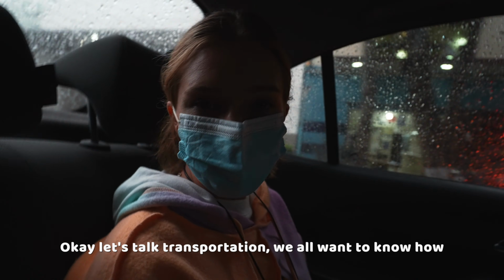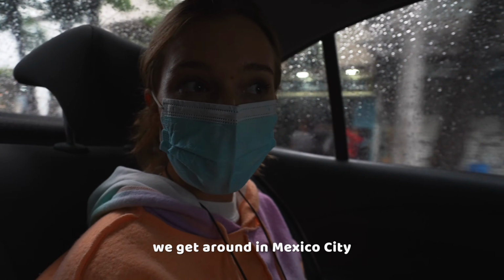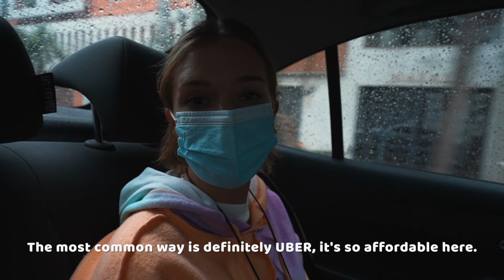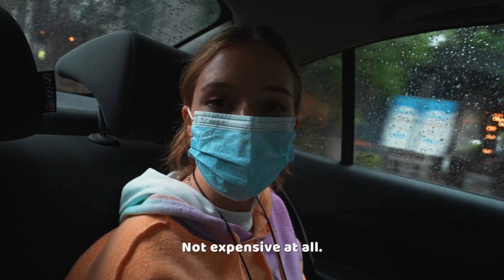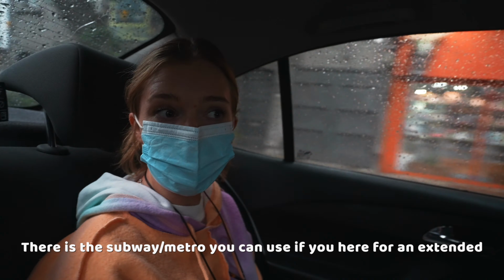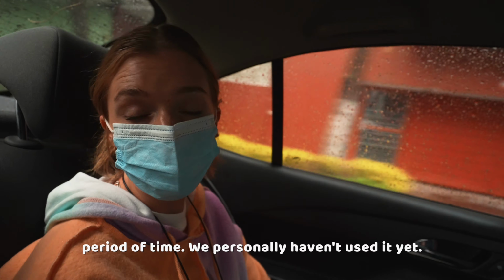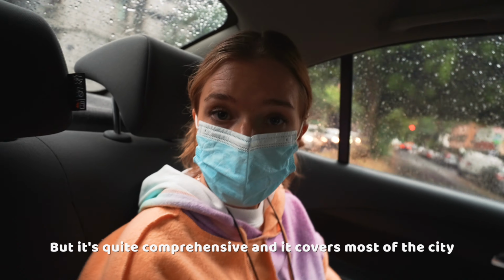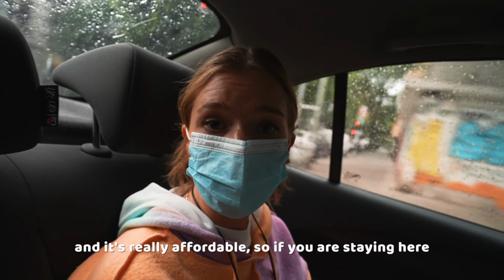Okay, let's talk transportation. We all want to know how we get around in Mexico City. The most common way is definitely Uber. It's so affordable here, not expensive at all. There is the subway, metro that you can use if you're here for an extended period of time. We personally haven't used it yet, but it's quite comprehensive and it covers most of the city and it's really affordable. So if you are staying here, definitely check that out.